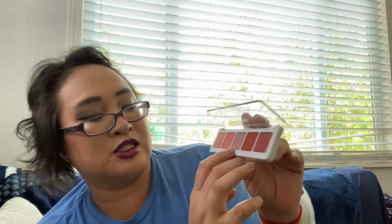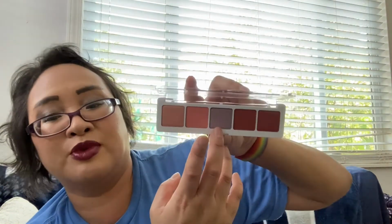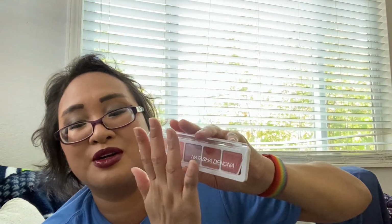I do really like this dual chrome here, although when I did a look, I didn't use it. I used these two. Couldn't quite figure out how to get the dual chrome in. Doesn't really go per se, in my opinion, with the palette. I do like the quality of it, but it's sort of just right in the middle for the palettes for me.